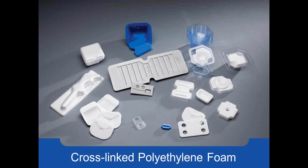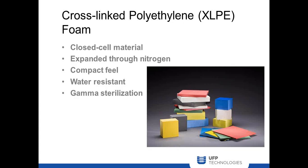Let's talk about one of these materials that has unique capabilities, and that's what is called cross-linked polyethylene. So let's look at this material that UFP has had really an extensive knowledge and expertise in creating solutions for many years. Some of the listed properties here are some general attributes of cross-linked polyethylene foam, otherwise known as XLPE, that you may already be aware of. There's really a whole range of cross-linked polyethylene foams produced today. So you don't need to be an expert in all of these foams and these densities and properties, et cetera. This is really where we can help you.